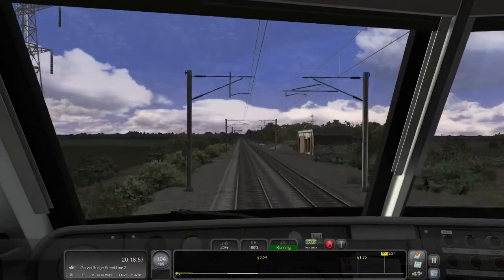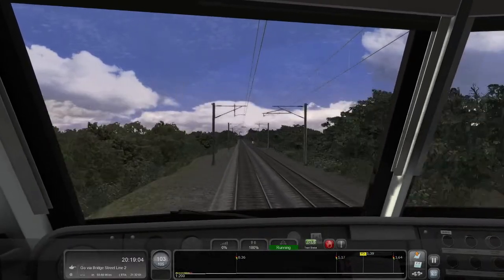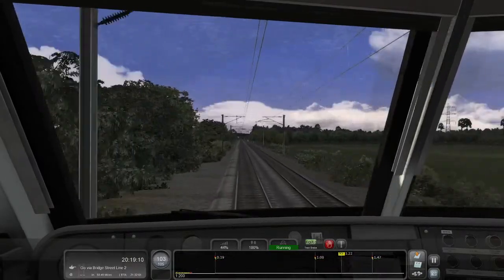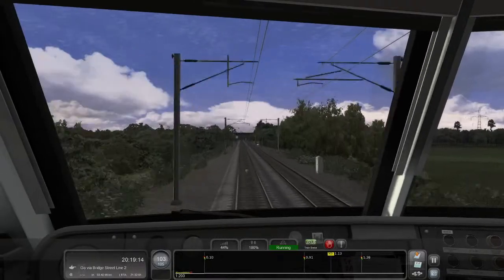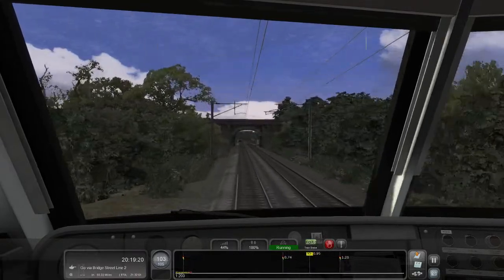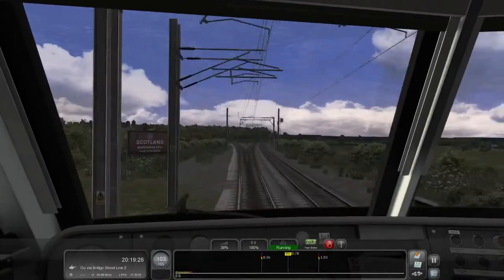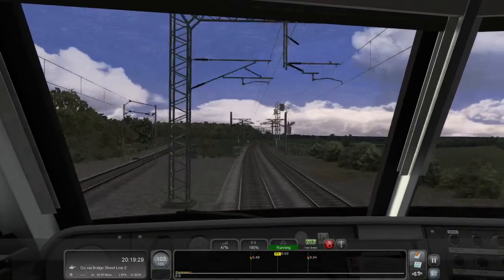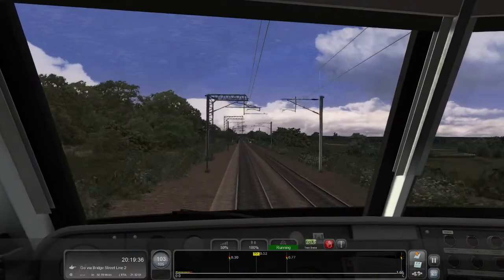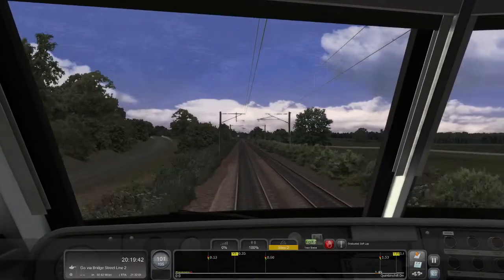Right, there is the Longtown MOD junction. And we continue straight obviously along Glasgow's main line. Right, here is Gretna Junction where we cross into Scotland. There is all the lines diverging off to the left that go to Glasgow Central via Dumfries. Oh, we do have a 95, which I forgot about. Let's just slow down for that.